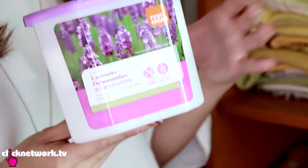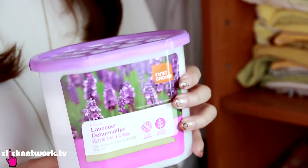Because I have lots of clothes and it's impractical to vacuum bag everything, I get this dehumidifier, which you can get from NTUC Cold Storage. What it does is that it reduces the humidity in the air around your clothes, so your clothes won't get moldy and won't develop odor.